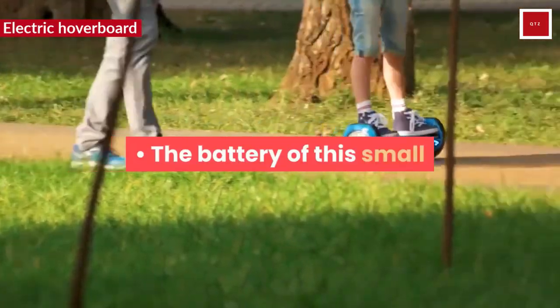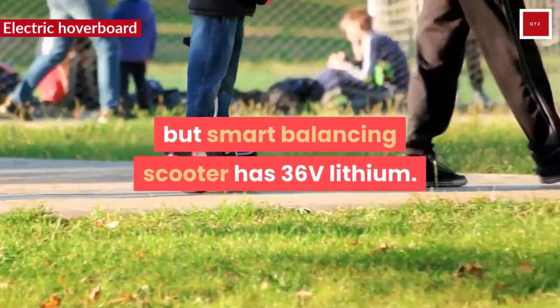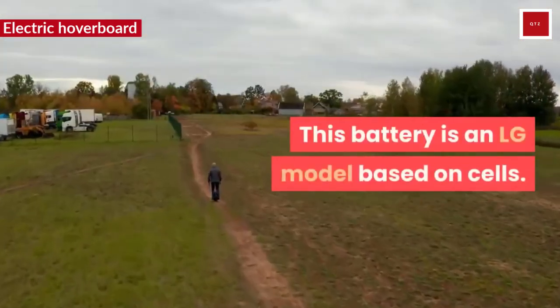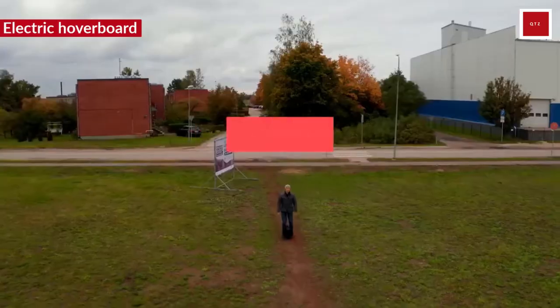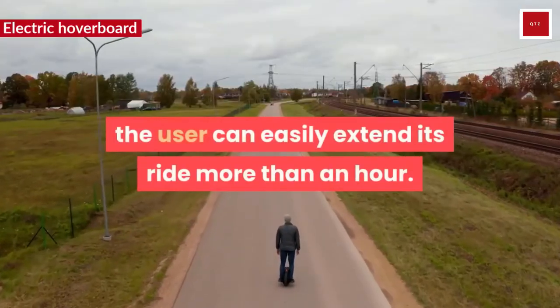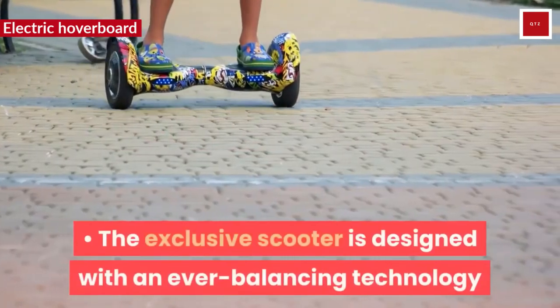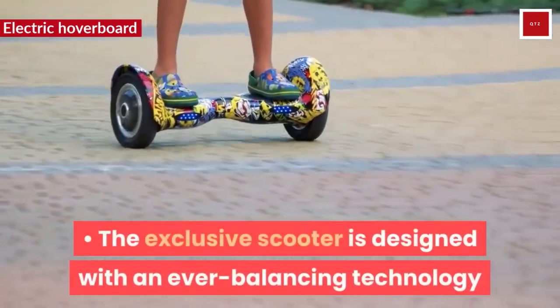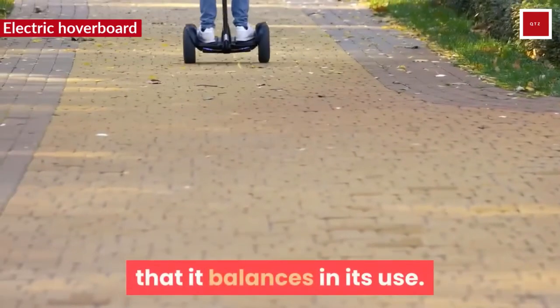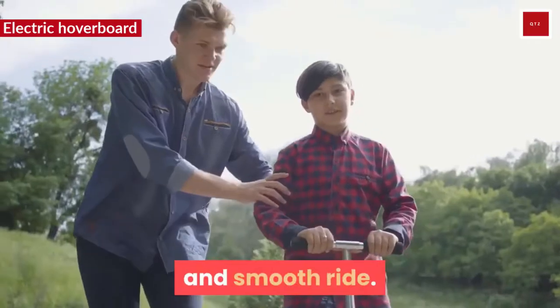The battery of this small but smart balancing scooter is 36 volt lithium. This battery is an LG model based on cells. This board has both the options of charging and cells, thus, the user can easily extend its ride to more than an hour. The exclusive scooter is designed with an ever-balancing technology that balances in its use. This technology automatically levels itself for an easy and smooth ride.